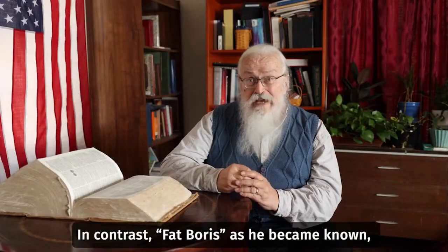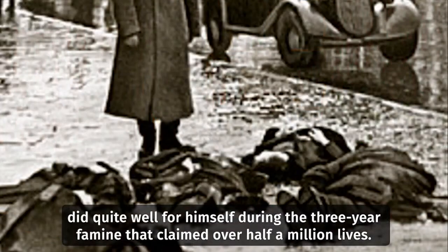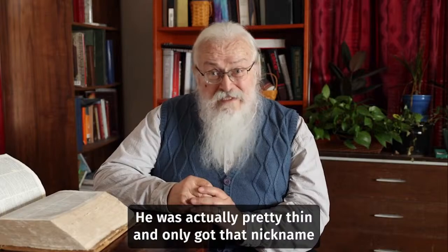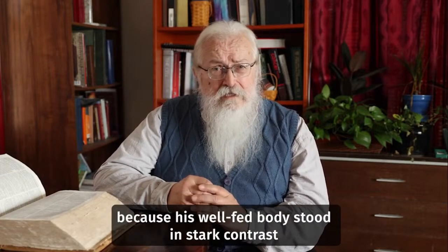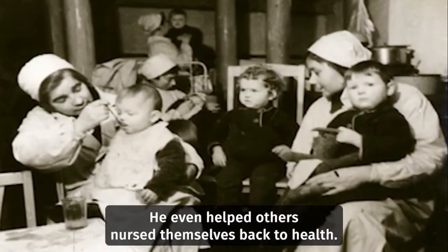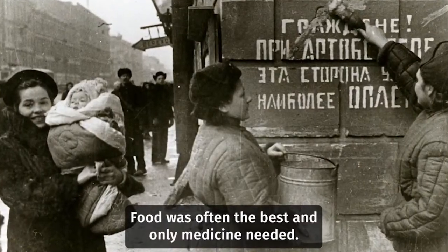In contrast, Fat Boris, as he became known, did quite well for himself during the 3-year famine. He claimed over 500,000 lives. He was actually pretty thin, and only got that nickname because his well-fed body stood in stark contrast with the starving people flowing through the streets of Leningrad. He even helped others nurse themselves back to health. Food was often the best and only medicine needed.